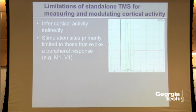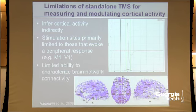The other problem is we can only elicit a peripheral response from a select number of cortical regions. So if you don't care about the motor cortex, TMS really isn't for you. If you don't care about the visual cortex, TMS really isn't totally for you. Okay? If you really care about cortical connectivity, say with a graph theoretical approach, for example, TMS really isn't for you, right? Because we can only stimulate one or two regions at a time.